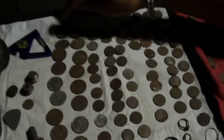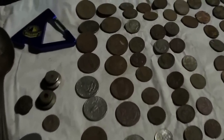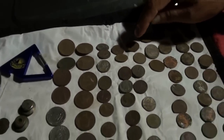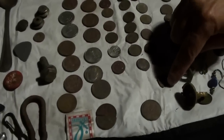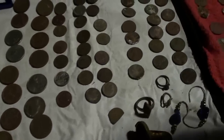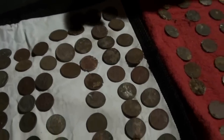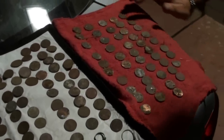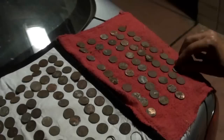We've got 10, 21 quarters, I think. 21 quarters. And you told me you didn't have that many. Okay, 10, 20, 29 dimes and a shard. All right. Three nickels. 10, 20, 30, 40, 50, 60, 70. 77 pennies. And a shard.